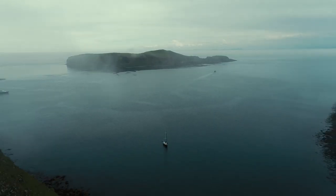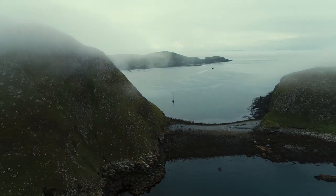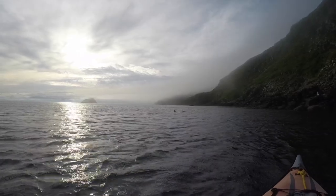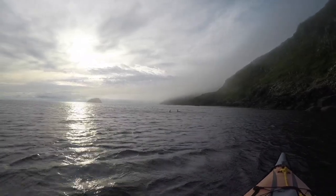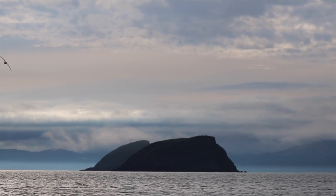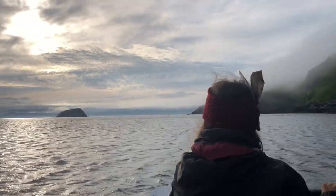In the early evening, we decided to explore the western side of the islands. Our time in the Shants was drawing to a close, and we felt sad to be leaving.